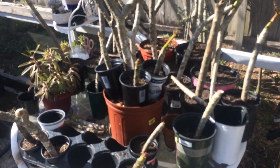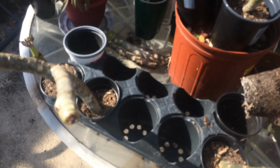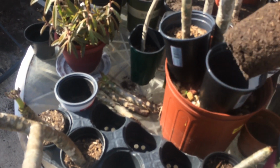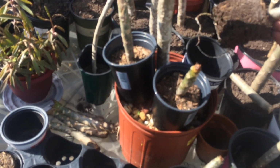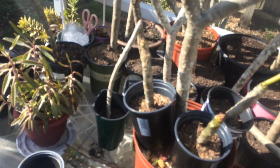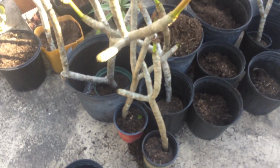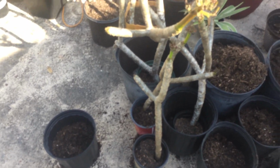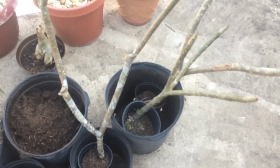We're going to get into some repotting. Once you've got them rooted, how you should go about repotting those. A few of these three-way prong ones, we're going to do grafting on these, so we're going to get these repotted, go over that.